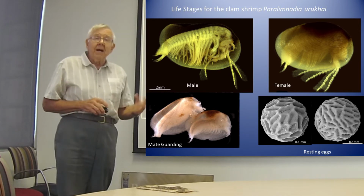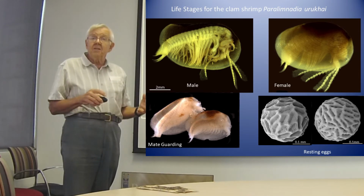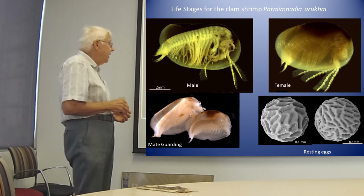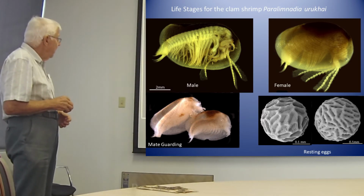And they sit in the bottom mud, in the dried mud, for weeks, months, years. And then when the right conditions come, they hatch, and they grow very quickly into adults.